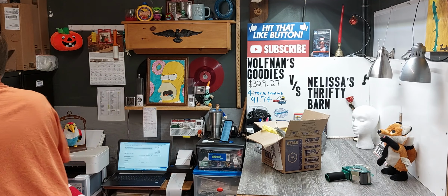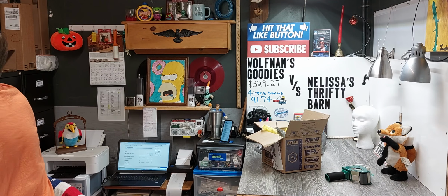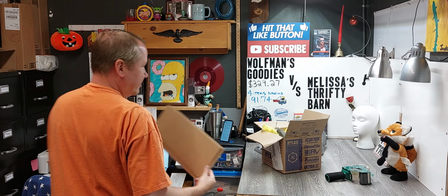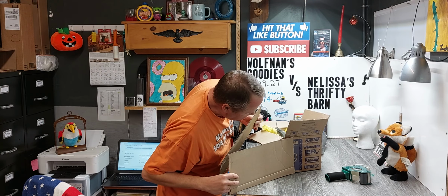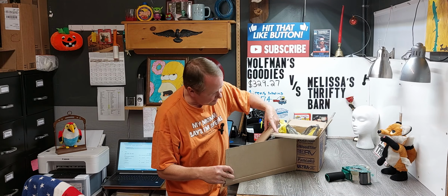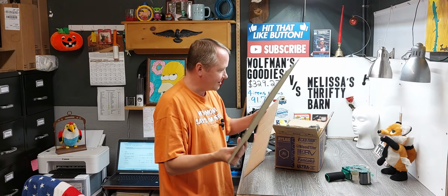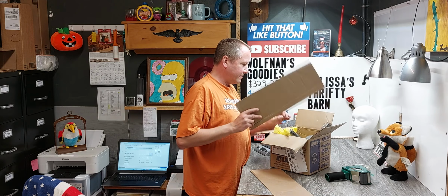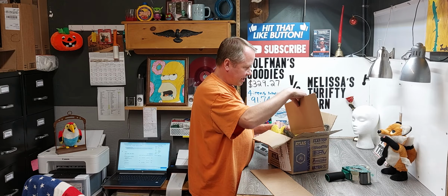Cardboard check. Oh yeah, this is why we keep the scrap cardboard. Look at that. It's already cut to the right size. So basically, we're just going to put an X in it. Or a plus sign, I don't know.